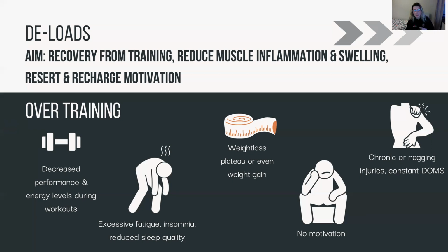Something that's very linked to deloads is overtraining. I actually did a post about it on social media today. But basically, the two are linked, because you want to deload before you get to the point where you're overtraining, but some of the symptoms of overtraining are indicators that you need a deload, if that makes sense. So you don't want to be overtraining in order to have a deload, but you're likely to get to the point where you are overtraining.